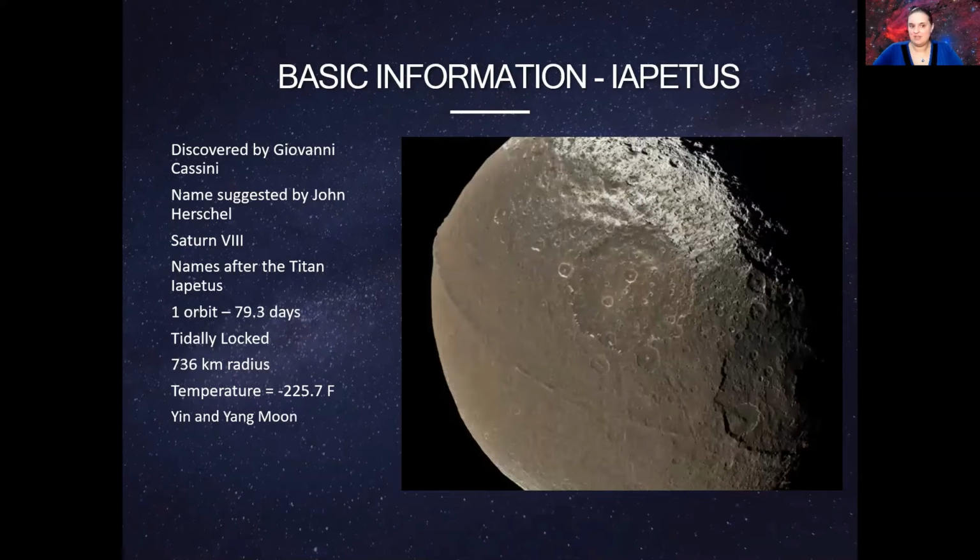Next up is Iapetus. It also was discovered by Giovanni Cassini, but this name was suggested by John Herschel rather than being one of the stars of King Louis. After Cassini discovered this one, it was John Herschel, who was a colleague, that suggested to name it after another Titan. It was also named Saturn 8 because it was the 8th moon around Saturn, and named after the Titan Iapetus.